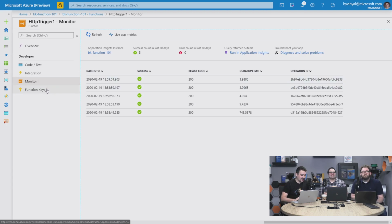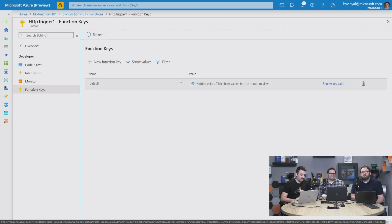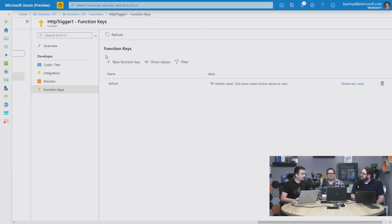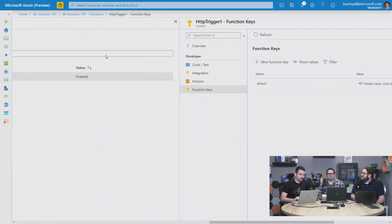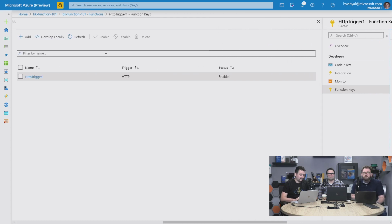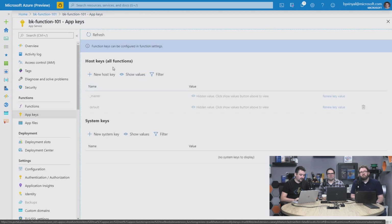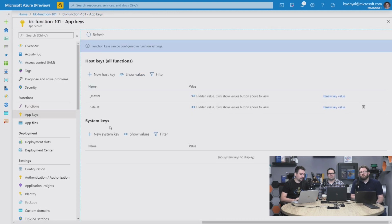And then finally, you have function keys, which, if you notice, here is scoped down to the specific function that I'm looking at. Mm-hmm. No more host keys just suddenly popping in and things like that. And in fact, there's a place for those. Right. If I go back to the function app itself, then I can look at app keys that has both the host keys and the system keys. And system keys weren't exposed previously. Right. So this is great.